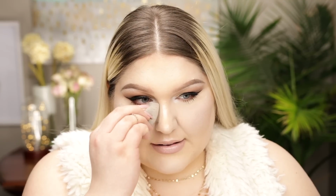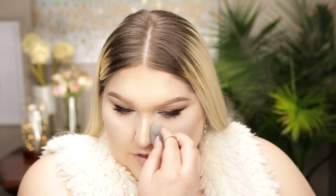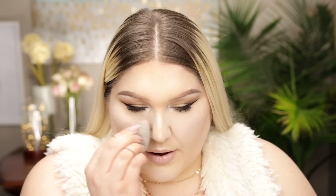Okay guys, so one last thing before I put on my glasses. I'm just going to take that beauty blender again and press a little bit more. Now that everything is kind of set, I just want a little more setting powder here because we're prepping for putting those glasses on. Okay guys, let's do it.